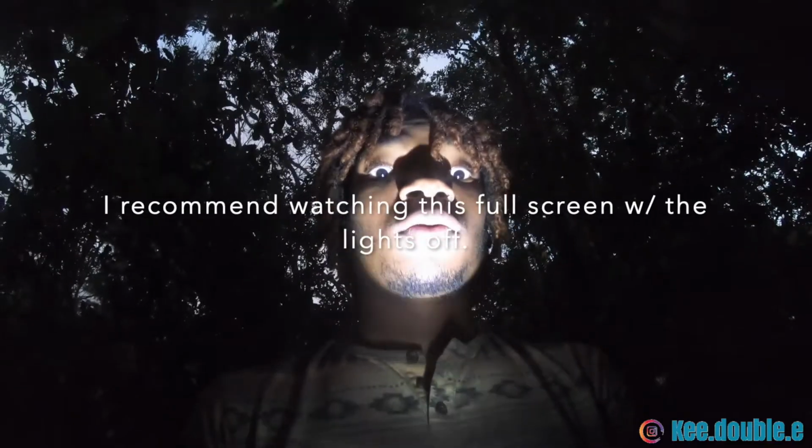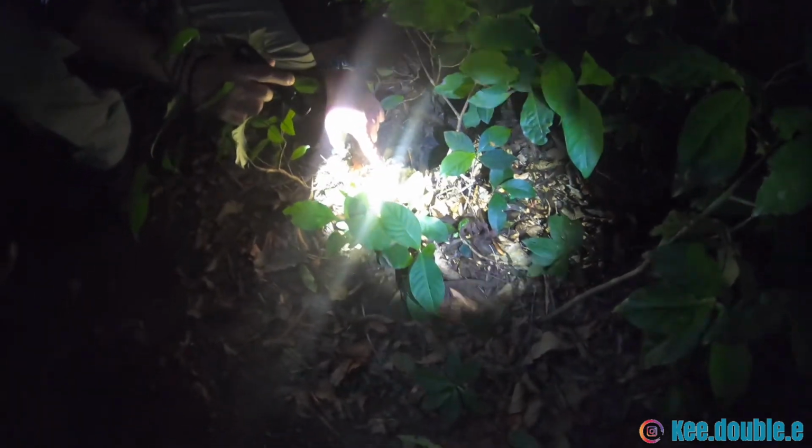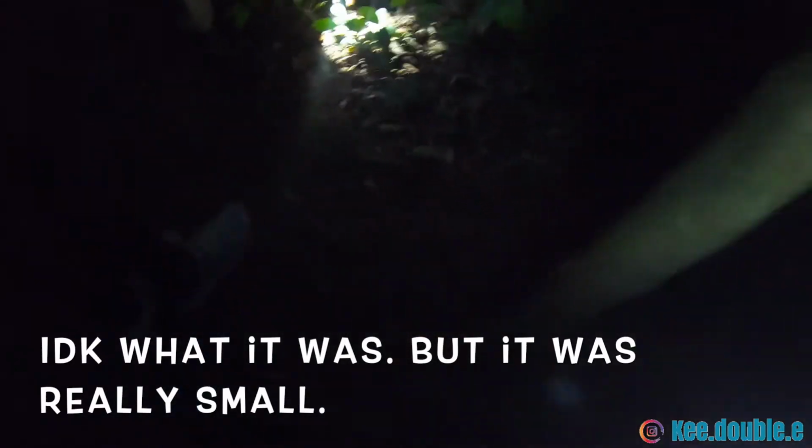Well, now we're in the forest, just walking, and it's cold. I ain't got no jacket, but we finna do this little tour. We just started, and we already found something. It's right on this leaf. It's muy poquito. I have no idea.